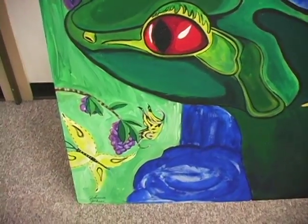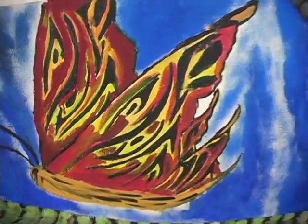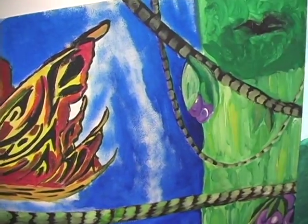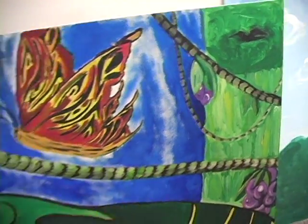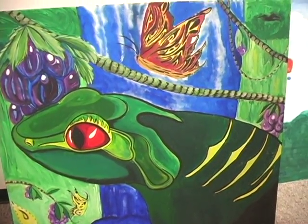And she's got butterflies at the bottom. And butterflies on, look at that butterfly. Yeah, 17 years old. And what's her name? Geneva. Geneva is 17 years old, ladies and gentlemen. Look at the fine work that she did on this panel. And now we're going to turn it around.